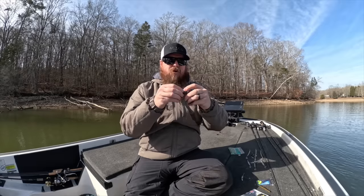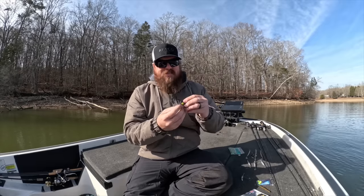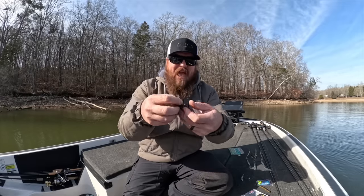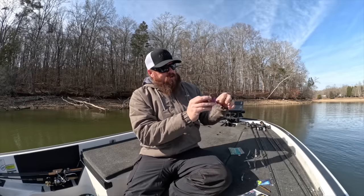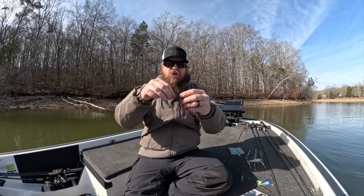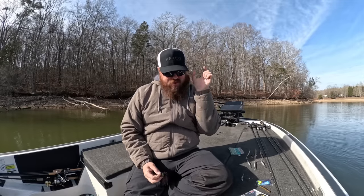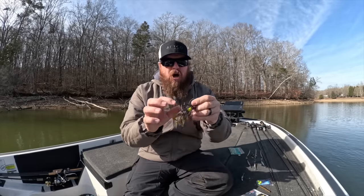So it's that same profile. Now you can glue those together if you really want to get it to stay, but that's that same profile, same everything, except I've added that chartreuse core. Now sitting here in my hand, I can hardly see it, but you have to remember when that jig is on the bottom, it'll open up. All these little tentacles, all the little strands of the skirt will open, and there's that chartreuse blob sitting there right in the center of that jig.